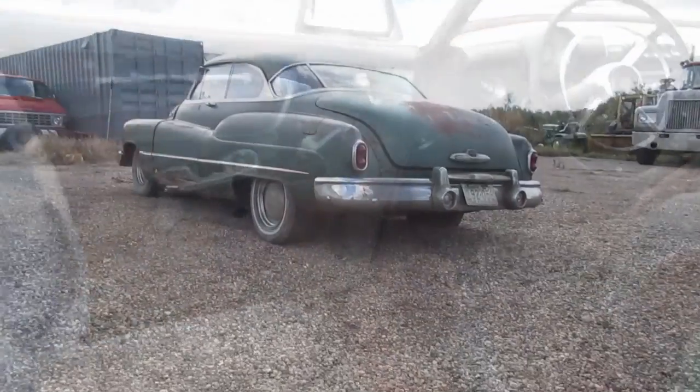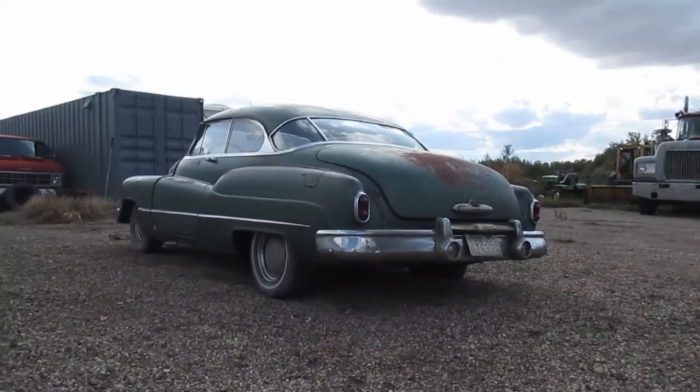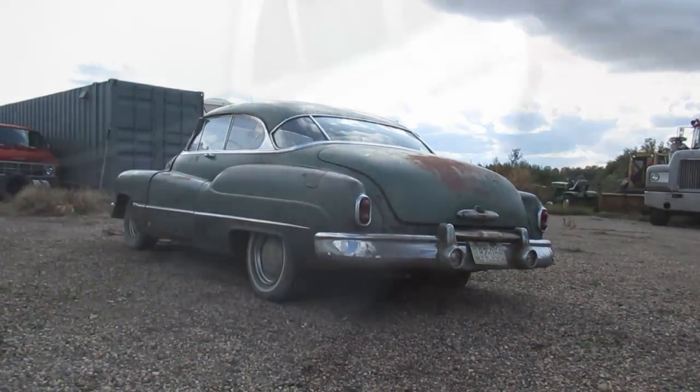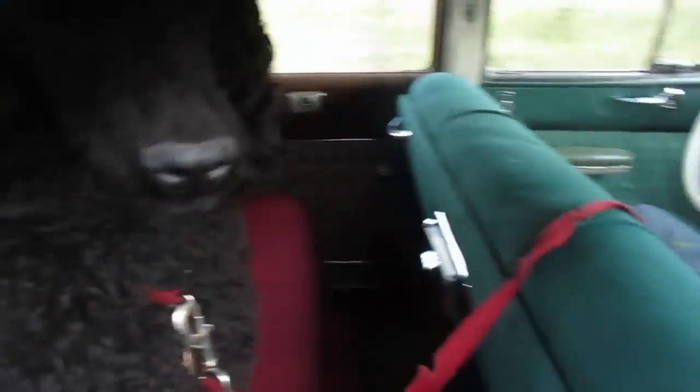No. Really, you cannot lose with these early GM hardtops. It is just such an attractive car. You gonna calm down, please?